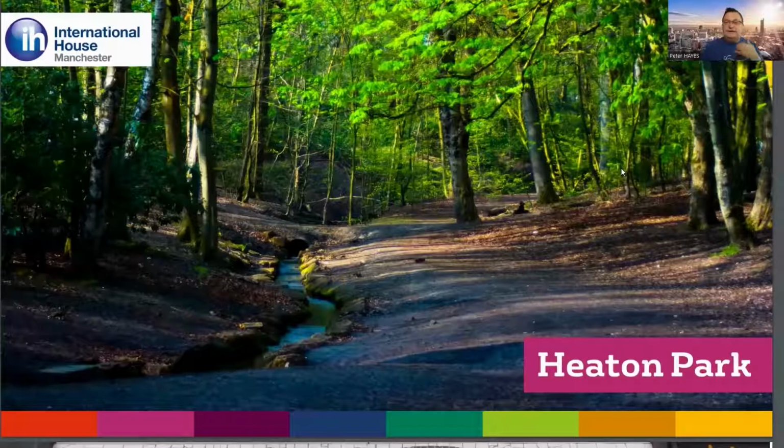Heaton Park is a green space, really close to the city centre, with lots of things happening. There's the park run on a Saturday morning where you can run, walk or jog in the park and meet other people. Fantastic way to meet some real Manchester people, and it's a lovely place to take our students.